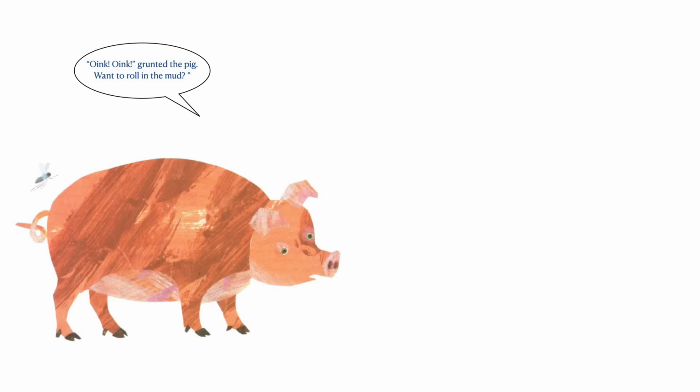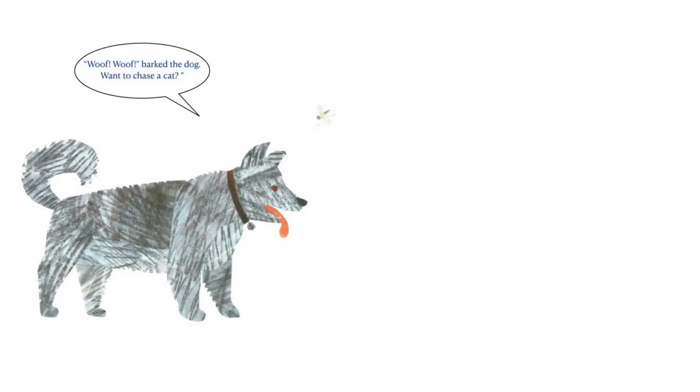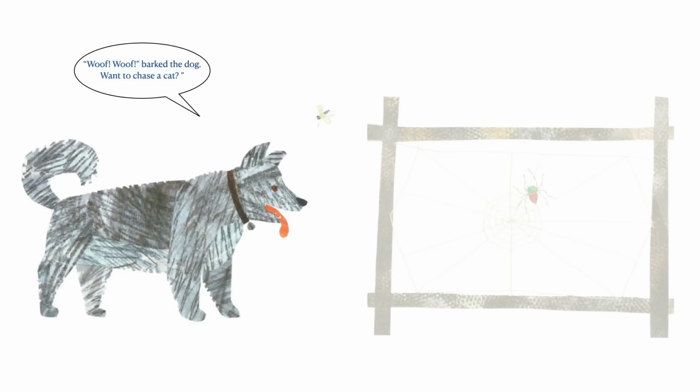Oink, oink, grunted the pig. Want to roll in the mud? The spider didn't answer. She was very busy spinning her web. Woof, woof, barked the dog. Want to chase a cat? The spider didn't answer. She was very busy spinning her web.